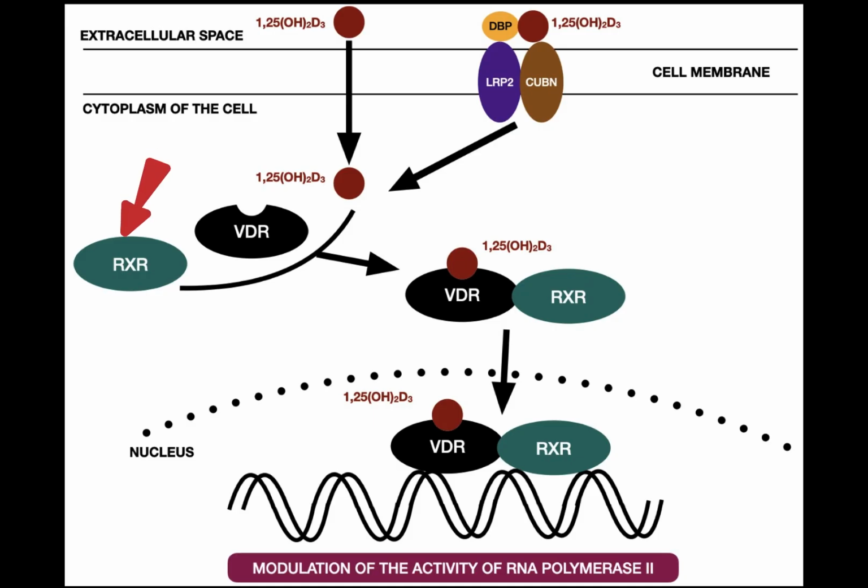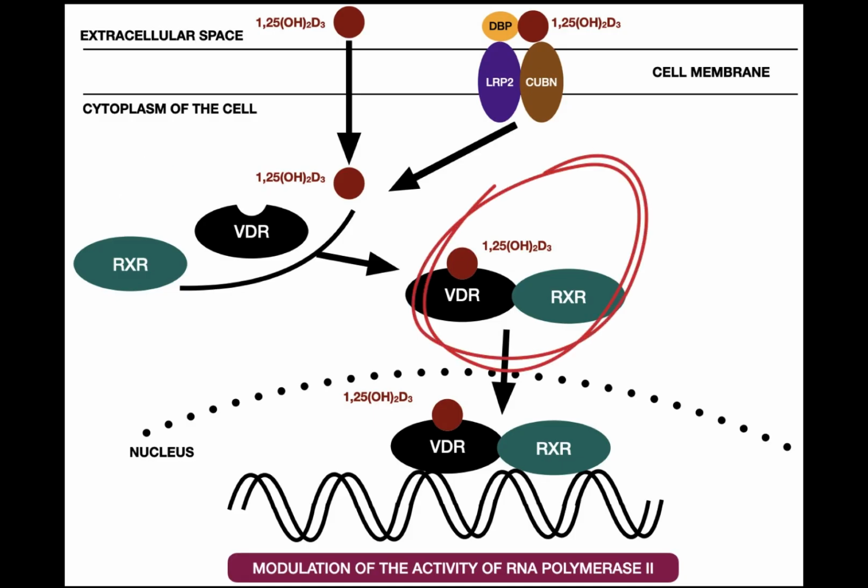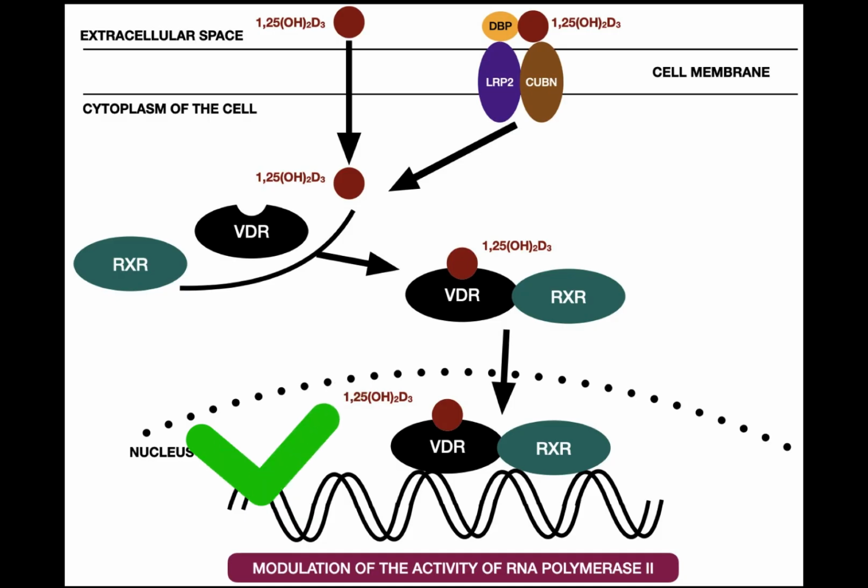So next is RXR. What is RXR? It is retinoid X receptor. So after calcitriol binds to VDR, VDR joins with RXR to form the VDR-RXR heterodimer. So this step is essential for vitamin D to exert its effect. Next, the VDR-RXR complex moves into the nucleus. So in the nucleus, it binds to a specific DNA sequence called vitamin D response element, VDRE. So this activates or suppresses the activity of RNA polymerase 2. So as a result, specific proteins are synthesized.